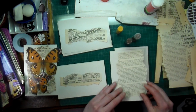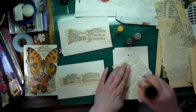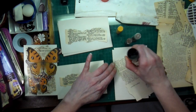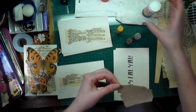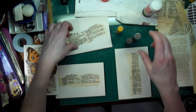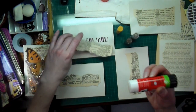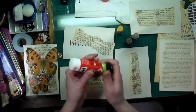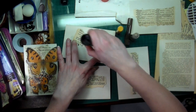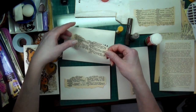Okay, so this one is glued down. This one needs to be glued down. There we go. And that. This one's going to go there. This way I've got them all set out, and I can do them one after the other. I think it's going to be better, like it's going to get more accomplished faster.